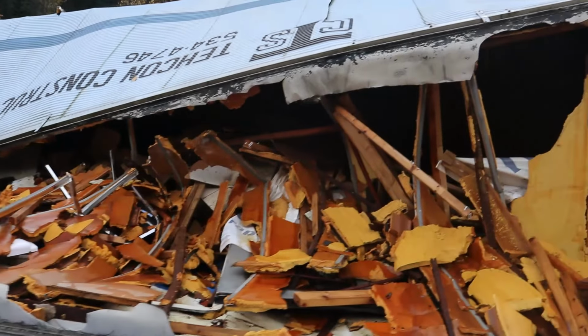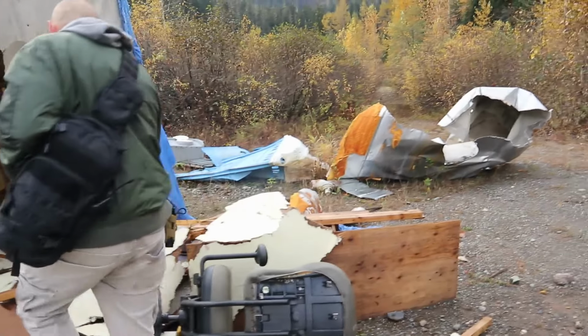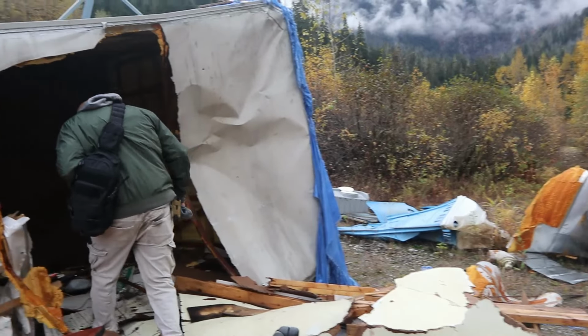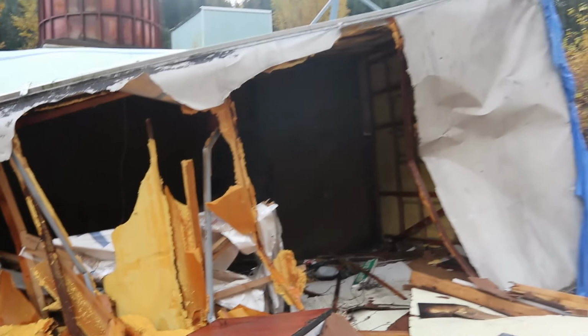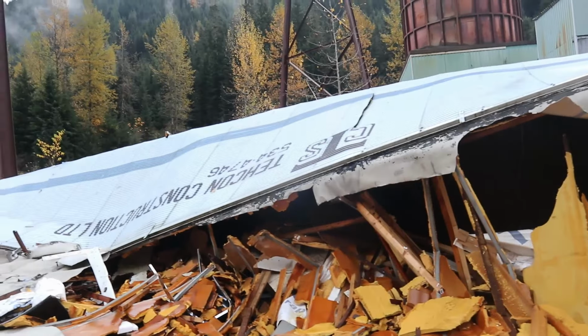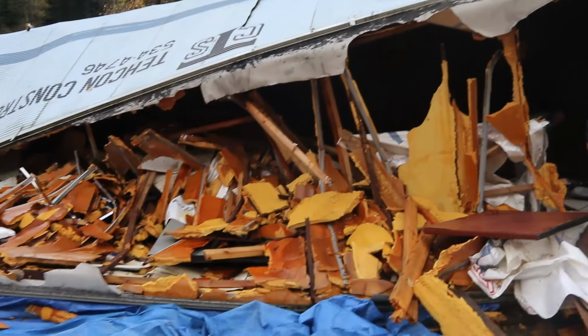No, it's perfectly fine. Perfectly fine? Yeah. Well, that sure looks like it's in good condition, though. I'm not gonna lie. Yeah, it totally is. That's what this was, an office. Yeah, it might have been an office at one point in time, and then I think the shipping container got turned into an office at one point. That's what I'm assuming. That's right.